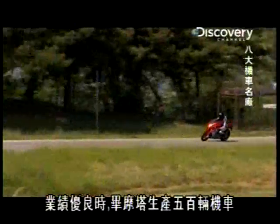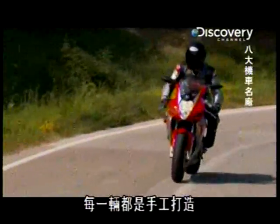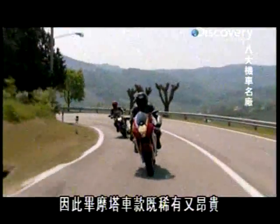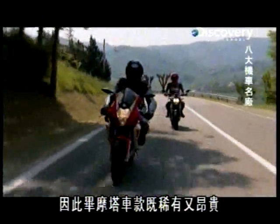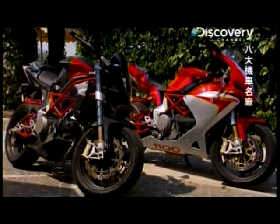In a good year, Bimota makes 500 motorcycles. Each one is virtually hand-built, which is what makes Bimota both rare and expensive. The entry price into this motorcycle club is more than $30,000.